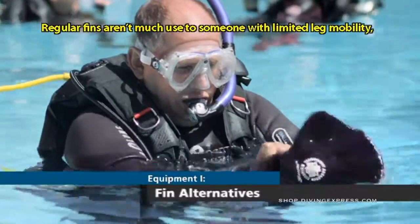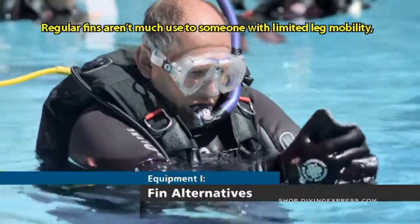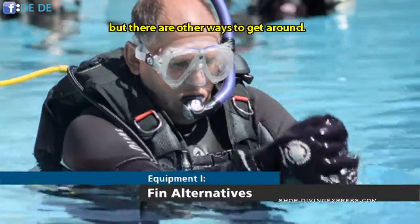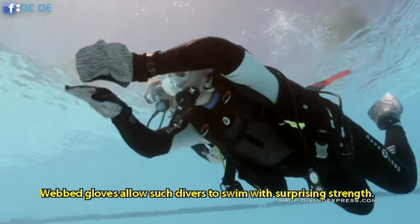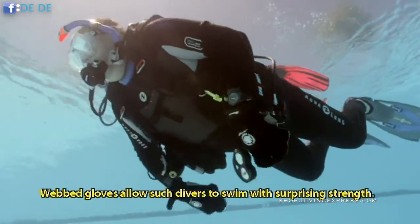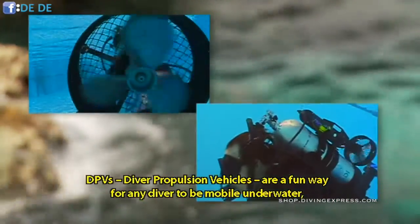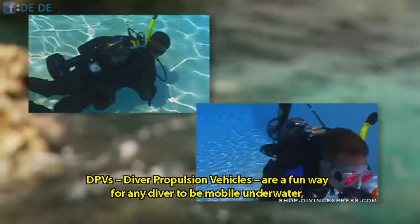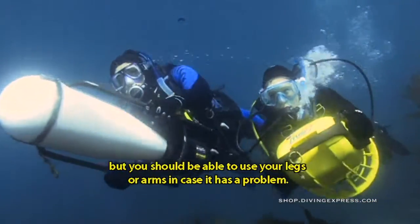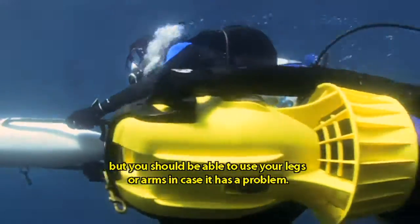Regular fins aren't much use to someone with limited leg mobility, but there are other ways to get around. Webbed gloves allow such divers to swim with surprising strength. DPVs, or diver propulsion vehicles, are a fun way for any diver to be mobile underwater. But you should be able to use your legs or arms in case it has a problem.